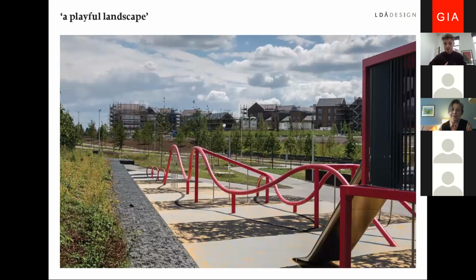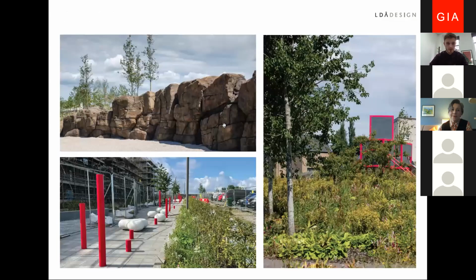Playful landscape I touched on, but again, the integration, there's still a load of nets and things to finish this play equipment off here, but all formed around a DNA structure rising in and out of the ground, and then how the DNA for Sighthill feeds all the way through the site. Again, the house is progressing in the background. Some of the play, just the integration again.